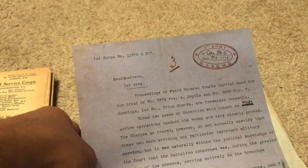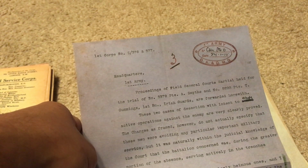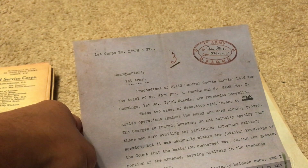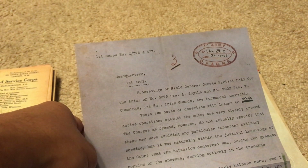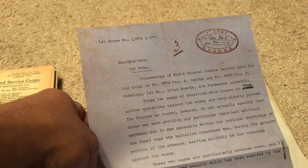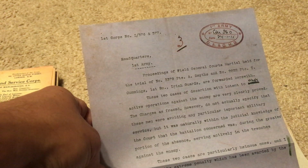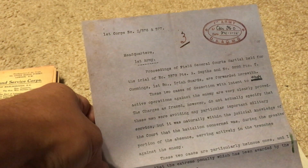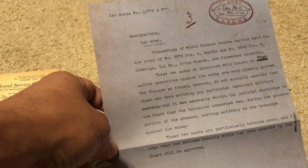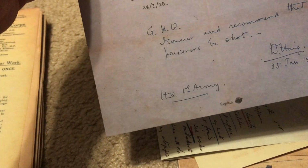Proceedings of Field General Courts Martial held for the trial of number 3379 Private A. Smith and number 2222 Private T. Cummings, 1st Battalion Irish Guards, are forwarded herewith. These 2 cases of desertion with intent to evade active operations against the enemy are very clearly proved. The charges as framed, however, do not actually specify that these men were avoiding any particular important military service, but it was naturally within the judicial knowledge of the court that the battalion concerned was, during the greater portion of the absence, serving actively in the trenches against the enemy. These 2 cases are particularly heinous ones, and I hope that the extreme penalty which has been awarded by the court will be approved. And it says on the bottom, recommended the 2 prisoners be shot.